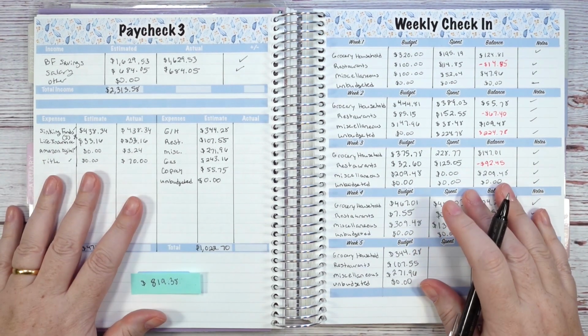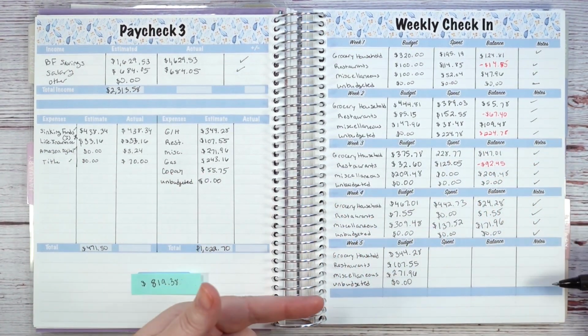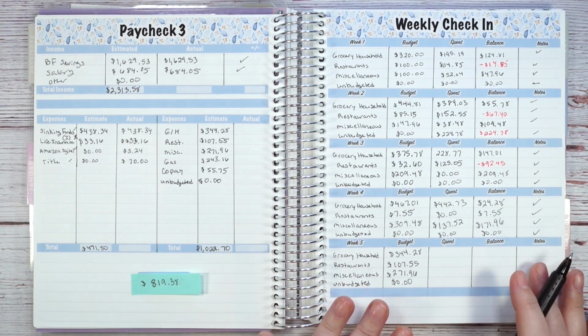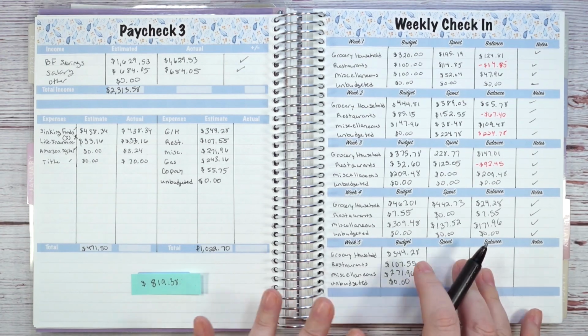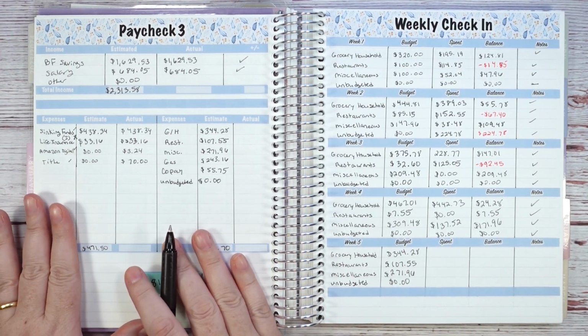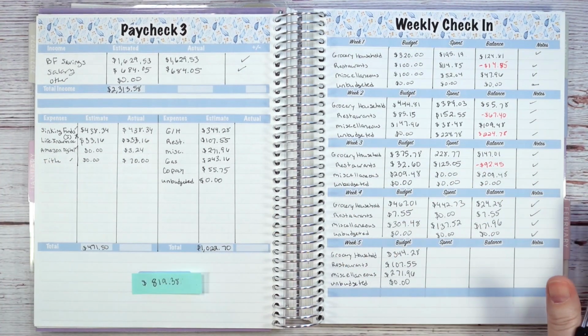I'm excited to be here with you, getting into my closeout for the month of January. We're going to close out the last week, week 5 of the weekly check-in, and those numbers are going to give us the numbers we need on what we spent to close out paycheck 3, and that closes out my January budget.